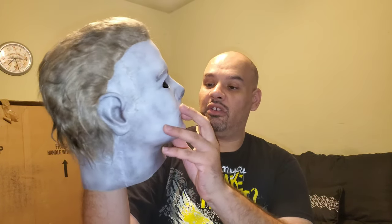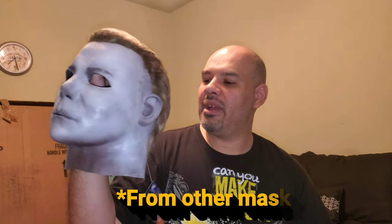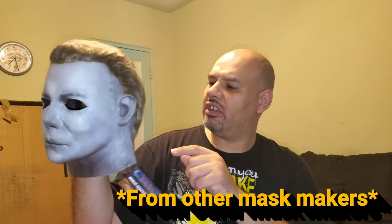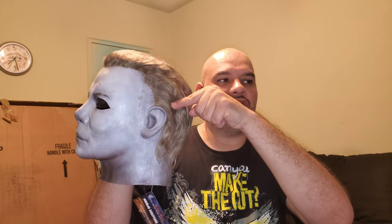The only request I had from him was if he could make the mask hair a little lower, and no slit in the mouth, because I ordered a couple of Michael Myers masks, and there's always a slit in the mouth, which I don't really like, because with any little movement the mouth opens, and that throws off the effect. And a lot of masks, my fear mask included, stop the hair almost right above here.